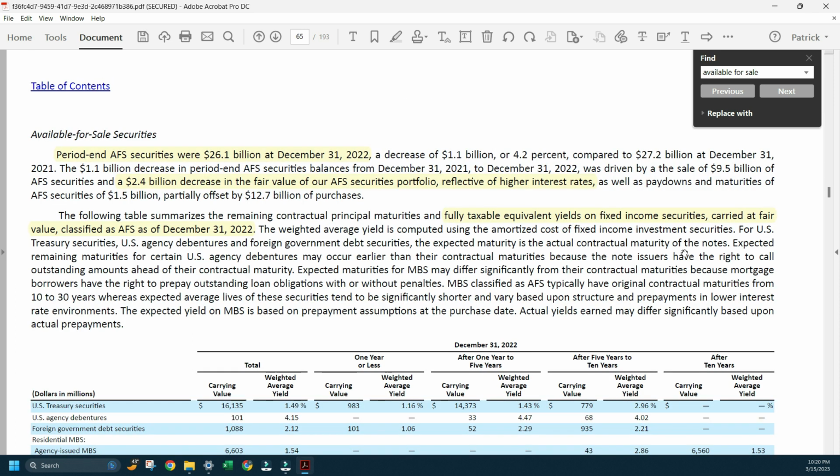So I did a quick search on available for sale, and on page 65, we got this nice little footnote on available for sale securities. And looking at this, Silicon Valley Bank had $26 billion of debt securities classified as available for sale securities. And as you start reading through the footnote, we get our first red flag that there might be trouble brewing within Silicon Valley Bank's investment portfolio, with this note of a $2.4 billion decrease in fair value of available for sale securities, the result of higher interest rates.